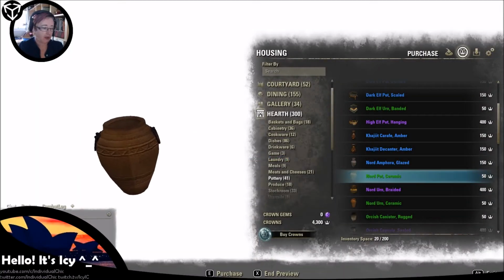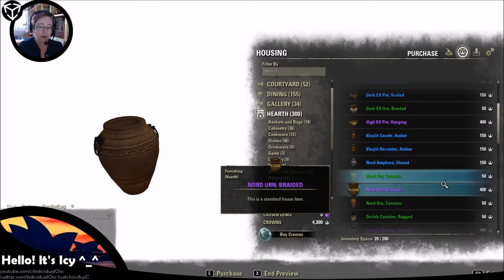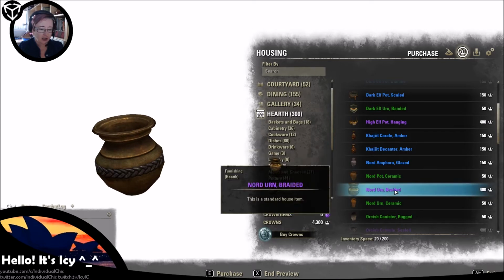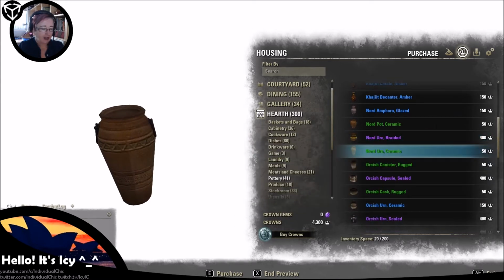Okay, so the Nord pot ceramics, these ones are very nice as well. The color is a nice orangey terracotta, maybe more heading to yellow, but very good. And these recipes are quite easy to find. Oh, a braided one, that's very attractive. Oh, I haven't seen that. And this ceramic one, which is taller.